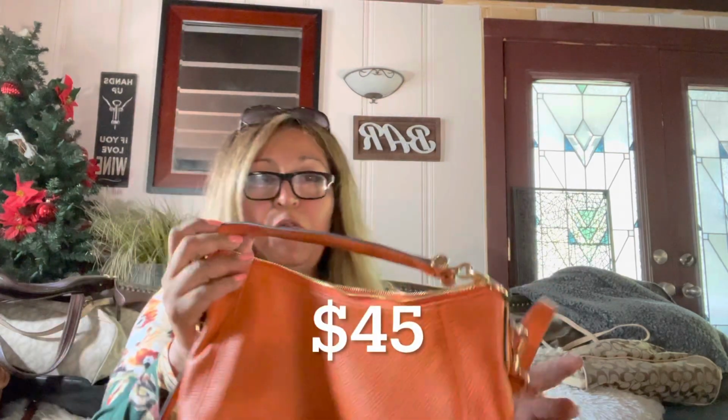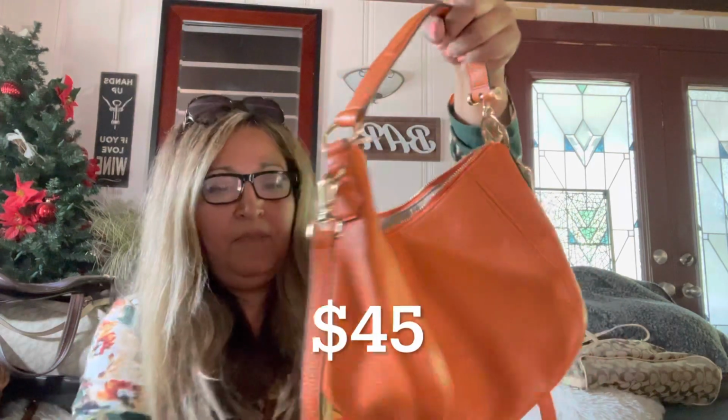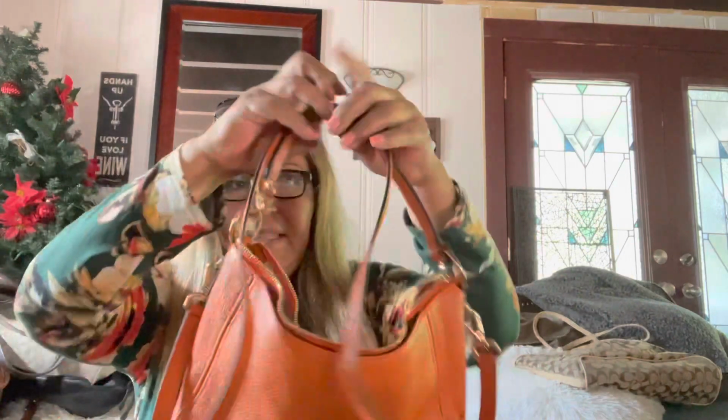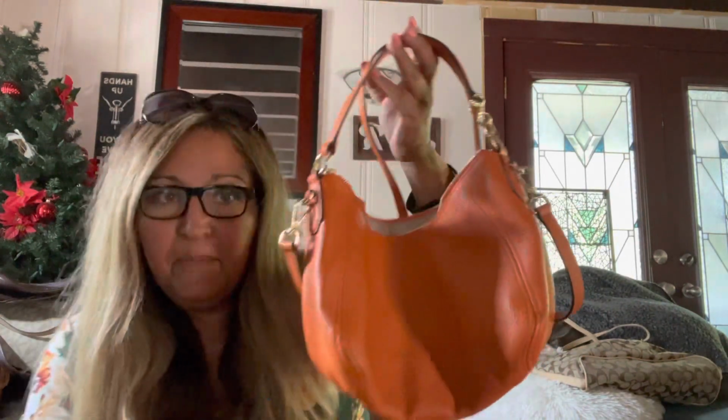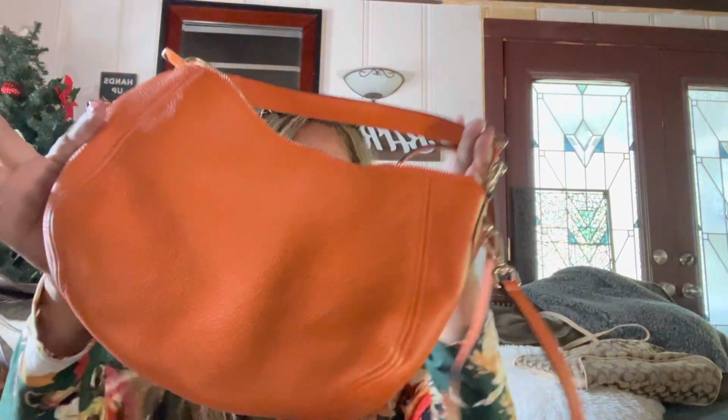This one is going for $45. This is such a nice bag. I love it so, so much. If it doesn't sell, I'm keeping it. I love it. Okay, so that is it for today's handbag sale.